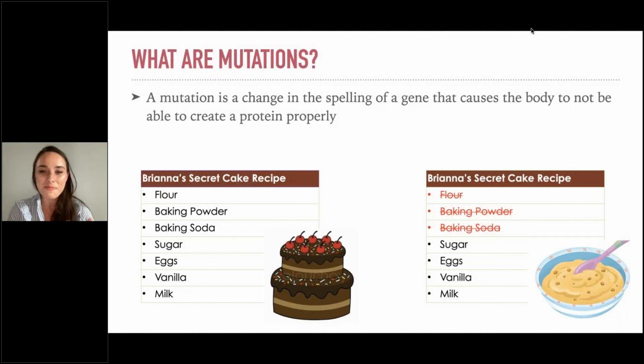If you can't already tell, I really like to use analogies because I think it helps make genetics a lot easier to understand. So on the left, we have my secret cake recipe, including our flour, our baking soda, baking powder, sugar, eggs, milk, vanilla, all of the good things. And then on the right, I have my cake recipe. However, I removed the flour, the baking powder, and the baking soda. Ultimately, when I go to try and make the cake following the recipe on the right, I'm not going to get a cake in the end. I get a liquidy substance that probably smells very delicious, but ultimately it's not a cake that's going to rise and that I can cut.